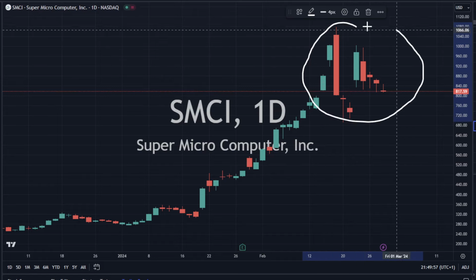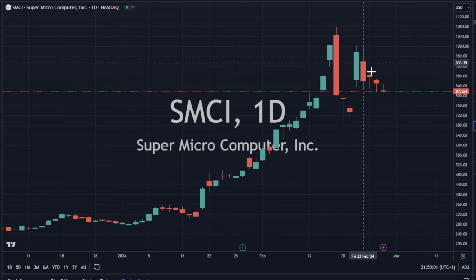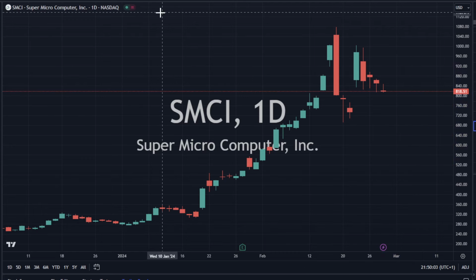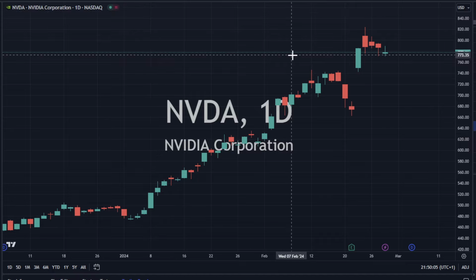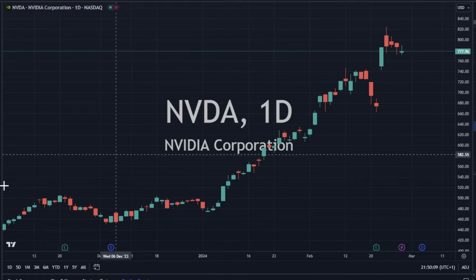Not much selling pressure there. I don't like this big candlestick there though. That big bearish engulfing generally will work its way on down. And then NVIDIA, just to see what that looks like. No, it's still holding on. Surprisingly, it is holding on.